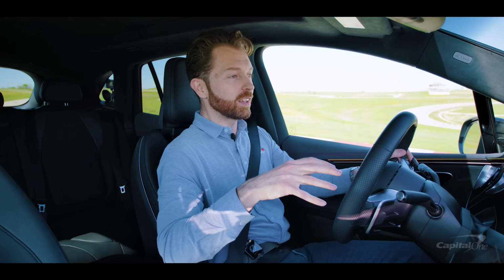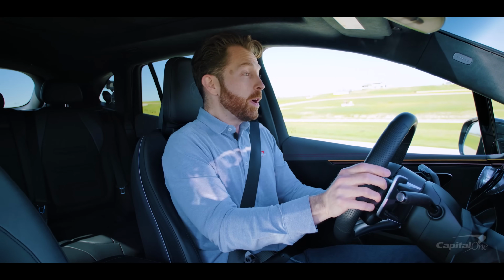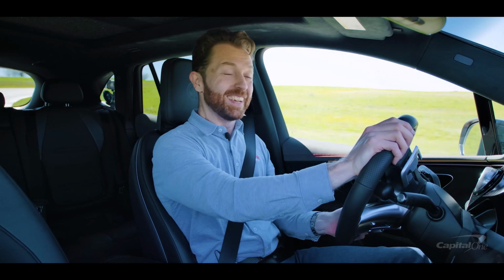If you're thinking about a car like this, start with the base EQE SUV and then maybe work your way up if you want to. But if you've got the means to splurge and you want to go crazy, this is a pretty fun way to do it.